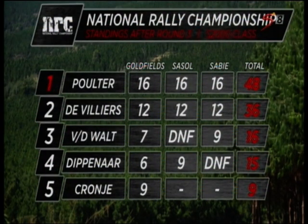Leroy Poulter leads the S2000 class after 3 rallies with 48 points, followed by Janelle De Villiers and Ernie van der Walt.